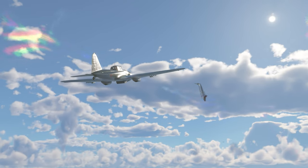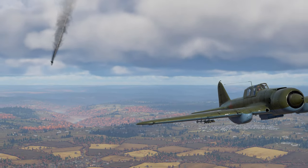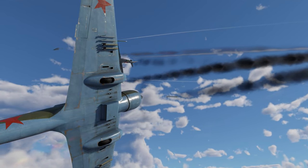But then the triumphant arrival of jet aircraft and guided munitions made the military reconsider their stance on classic ground attack aircraft, and for a decade, they faded into obscurity. But that's a story for another time.